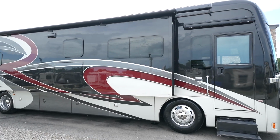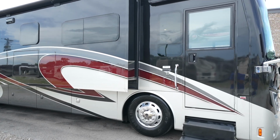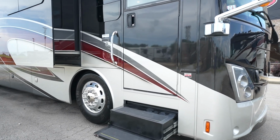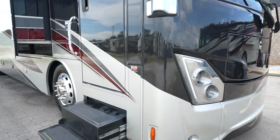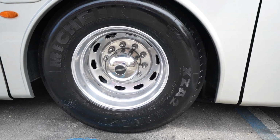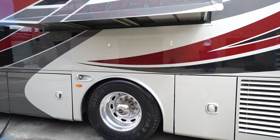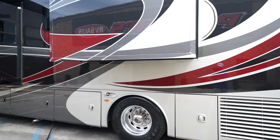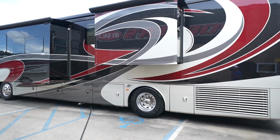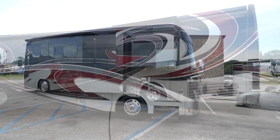Today we're thrilled to present this impressive 2019 Thor Tuscany 40RT, a CARFAX one-owner, all-electric RV with just 38,000 miles and comes fully optioned from the factory. Priced at just $199,900, a staggering $50,000 under current retail value, this 41-foot diesel pusher boasts premium features, including 1.5 baths, Aqua-Hot hydronic heating with heated floors, and sleeping for up to 6, perfect for family journeys in luxury without breaking the bank.